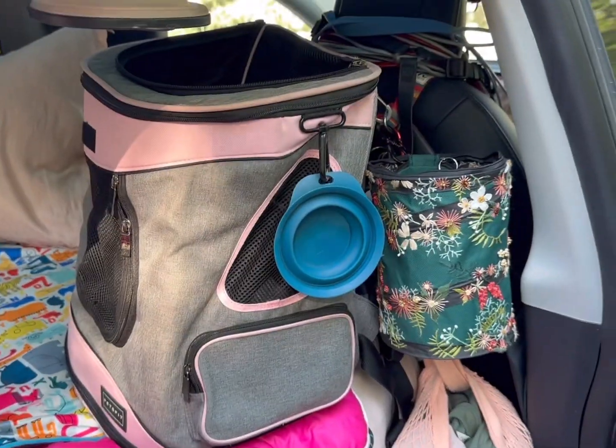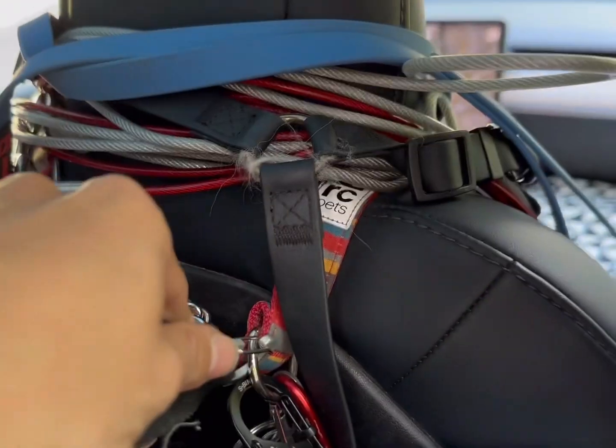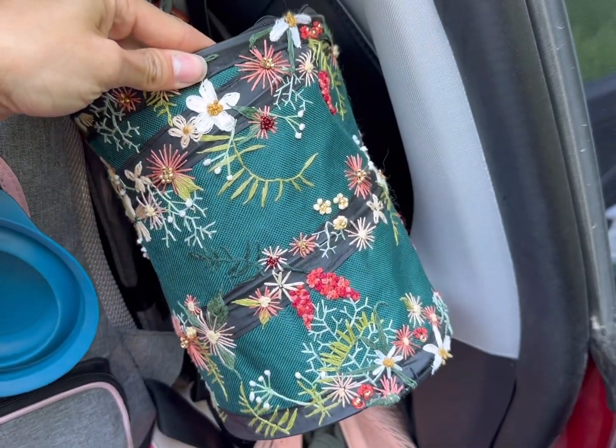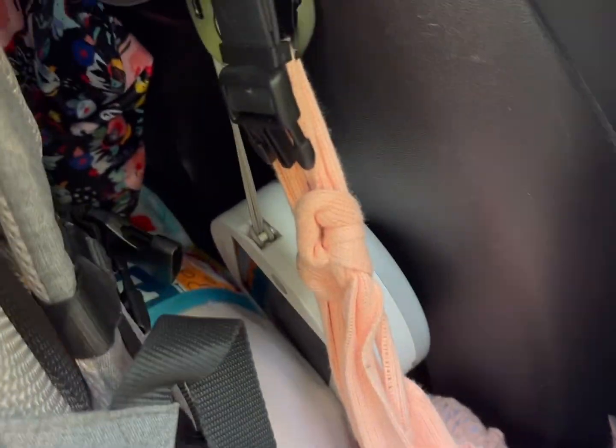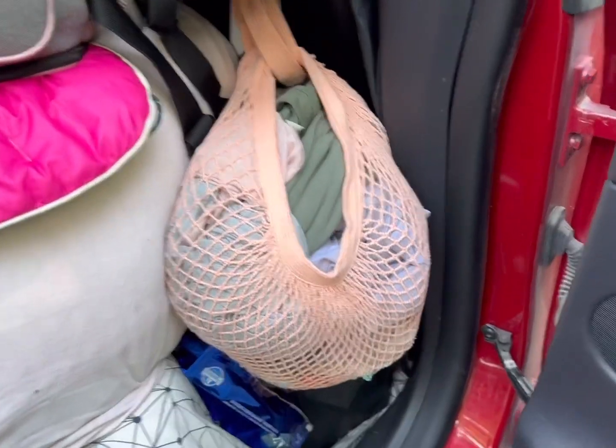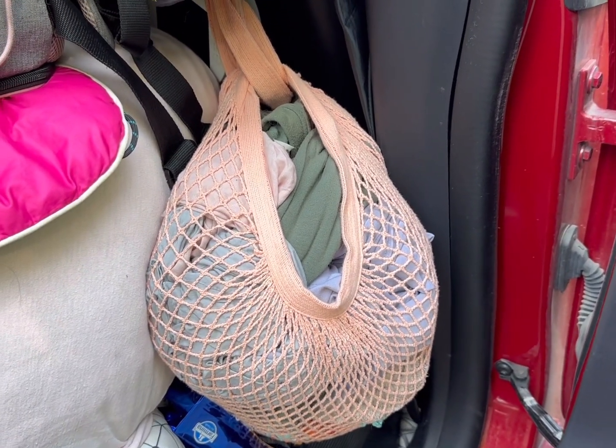You can also see Finley's backpack here. I've got it tied to the headrest with this little carabiner so that I don't have to worry about him sliding while I'm driving. I also have my garbage bag, which I embroidered myself a while ago, and I absolutely love how it turned out. Got my little solar lights there, my catch-all bin, and a tiny speaker. I also hang my laundry bin down the side.